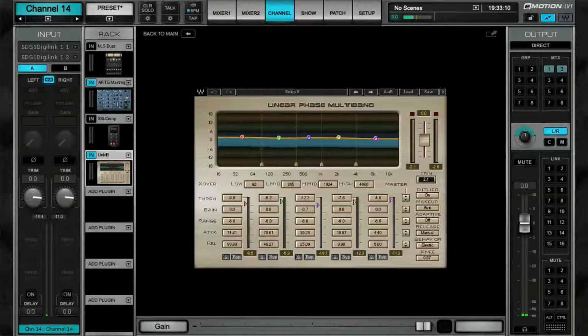And I'm using this auto makeup feature to where when I pull the threshold down, you see values down here. These are peak values. And that's usually where I set my threshold levels, usually at the peak.